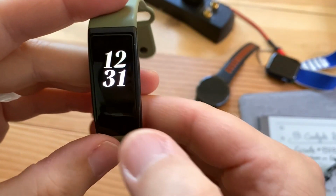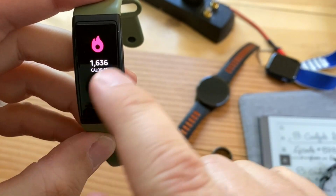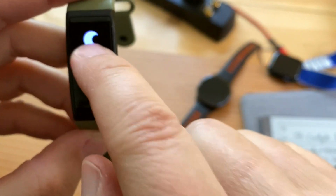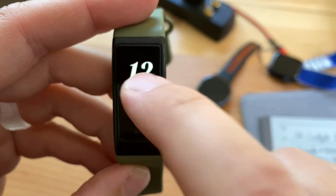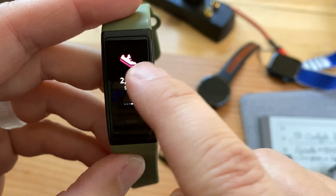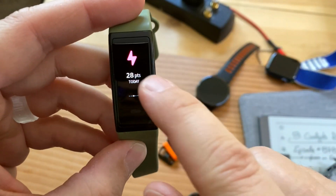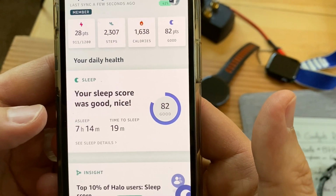One thing that is cool about this Halo band, even though it's tiny, you can view your sleep right on the watch. So I got a sleep score of 82. Wait, where'd it go? Got it. Come. Okay, sometimes are y'all seeing that? It is not. Come on. This is why I like buttons. And then sleep score last night is 82.